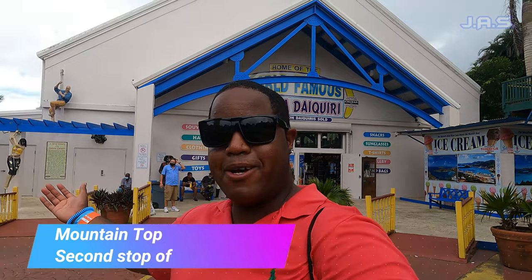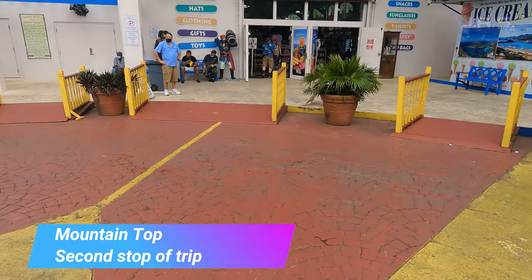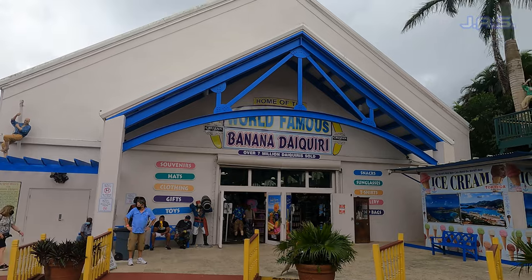So we have made it to the mountaintop with the world famous daiquiri. Banana daiquiri at that. Let's do it.